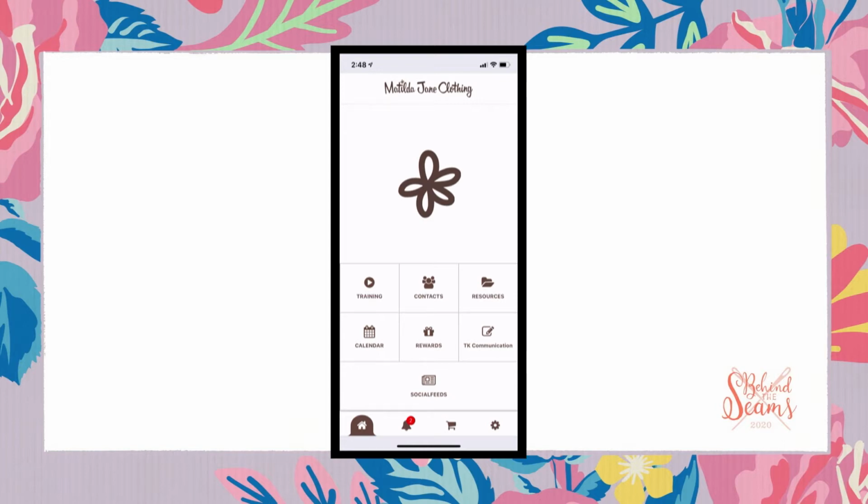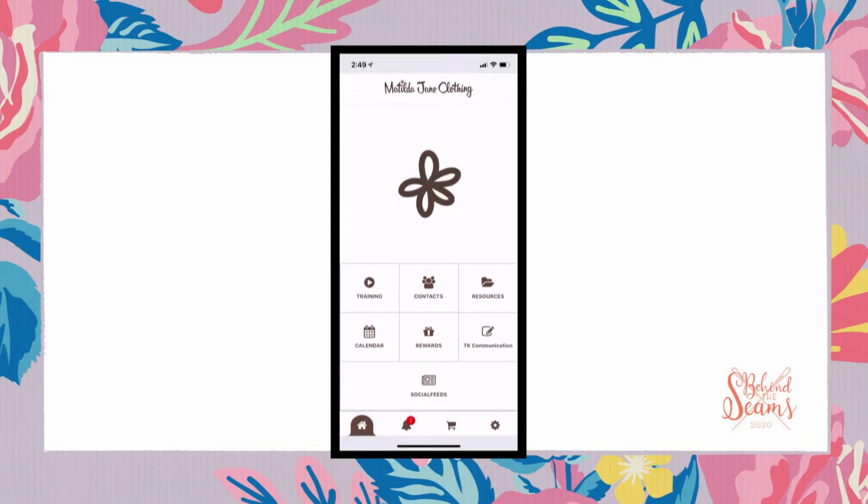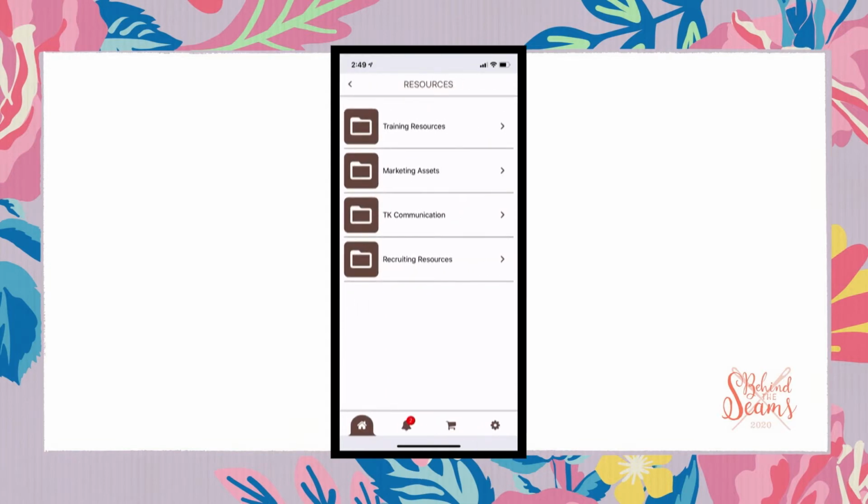Now, I'm going to go to the contacts. I've only put 1 contact in here, but this makes it easy. If you have all of your customers, your Janes, already preloaded in here, it makes it very simple for you to be able to share. What would you want to share? Well, good question. You might want to share your marketing assets.